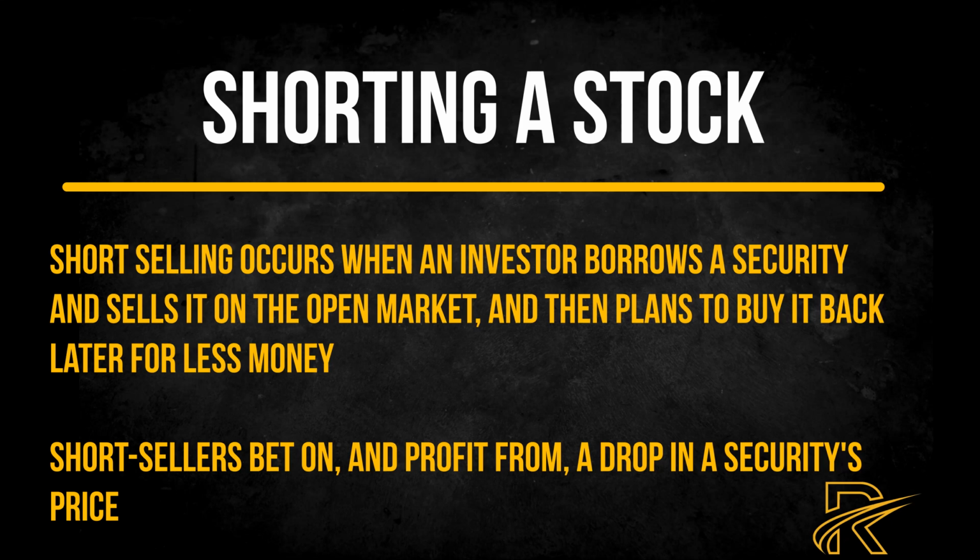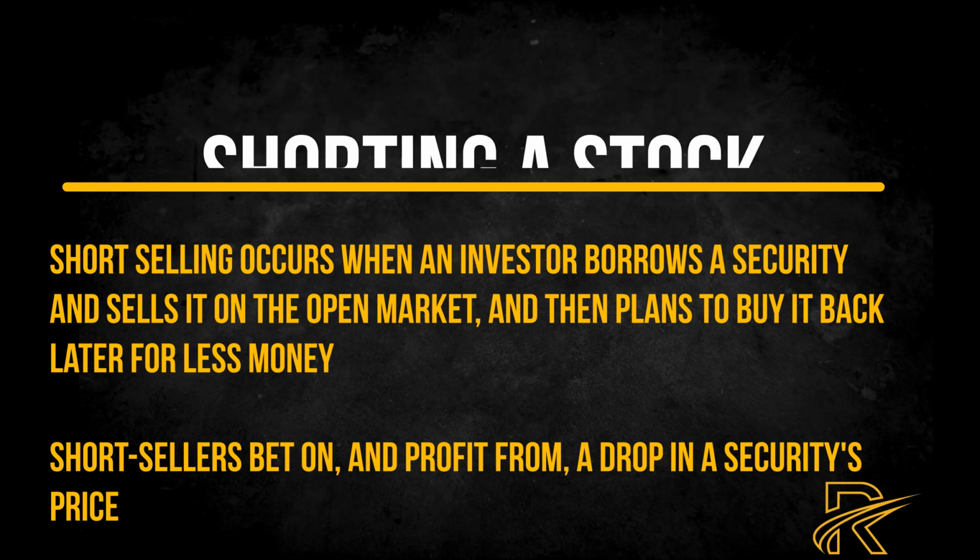The one is shorting a stock. Of course, to do that, you will need to have a margin trading enabled account. For those who are unaware, short selling occurs when an investor borrows a security and sells it in the open market and then plans to buy it back later for less money. Short sellers bet on and profit from a drop in a security's price. This is quite the opposite of making money with stock appreciation. To be fair, this method comes extremely handy in times when the market is on a downtrend. Shorting stocks could be complicated, so it definitely deserves its own video, something that is in my plans to do.